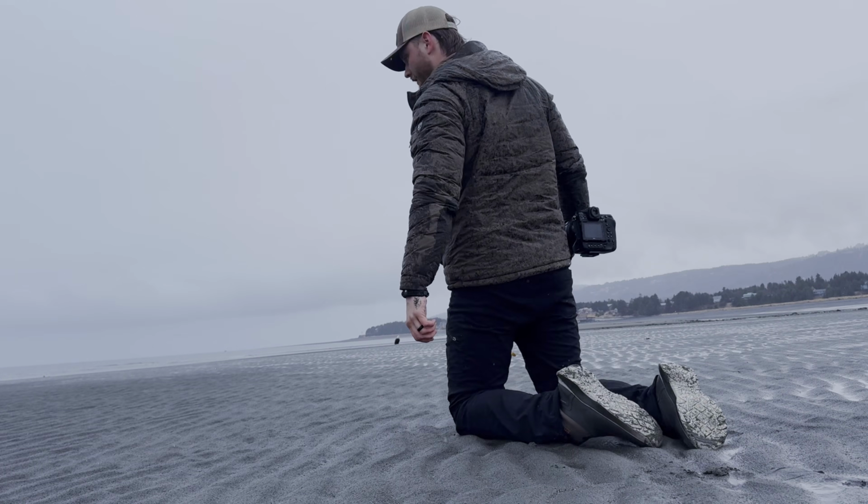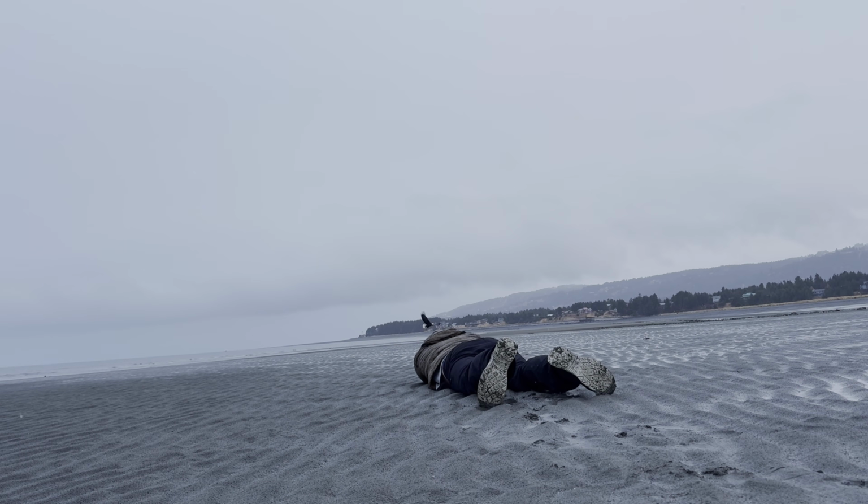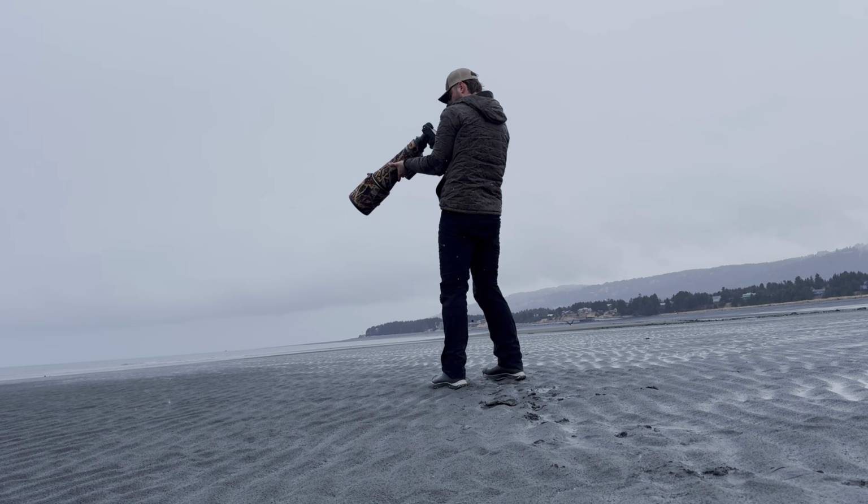I would crawl around, and it seemed like every time I'd finally get into position to get a photo, the eagle would fly away. I began to get frustrated, but little did I know I was about to have an encounter that would make this whole trip worth it.